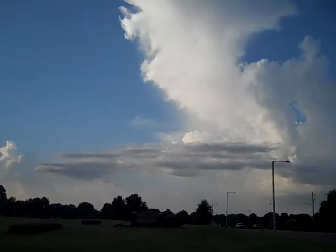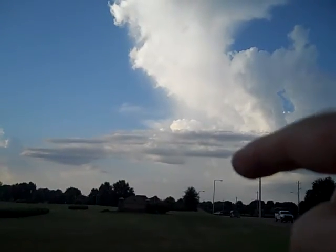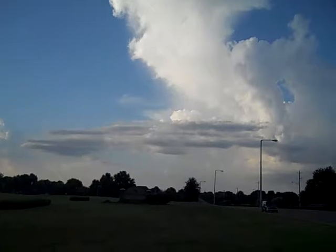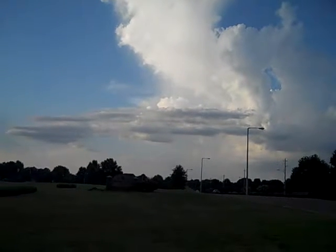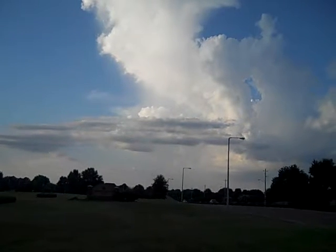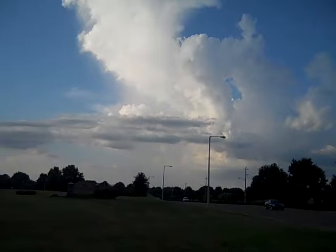Just below the top of the storm, right about there, you can see some stratocumulus clouds, basically flat, somewhat puffy clouds, but flat nevertheless. They can if they're thick enough.